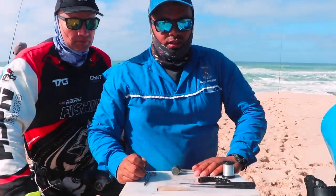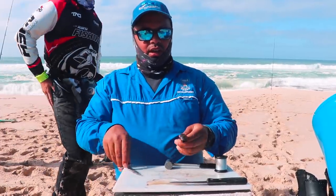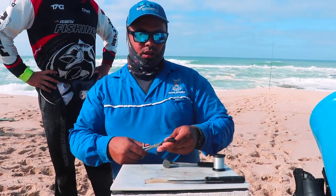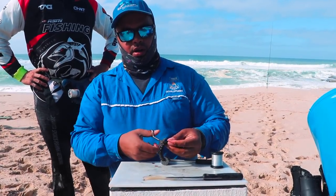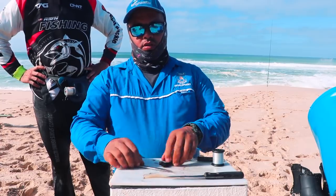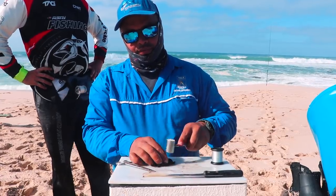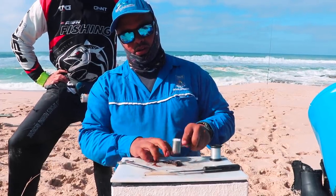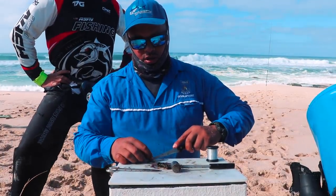Okay guys, this is just a chokka and a bloodworm combo. I fish with a dingle dangle, so it's quite difficult to get the bloodworm on the dingle dangle. So what I do is I take a pair of surgical scissors and I cut my bloodworm open. And I take my chokka mallet and I hit the inside of the bloodworm. It just releases a bit more flavors. Okay, and then my chokka as per normal.